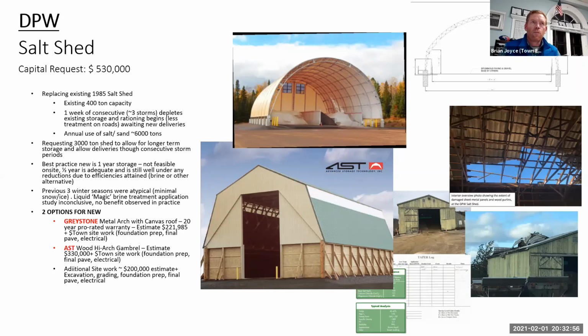So what we're proposing with our space up there is a 3,000-ton shed. Best practice in the industry is for one year of storage, but we don't have that space up there. 3,000 will give us enough time for sure to get through several weeks before we need a delivery. It gives us that time for ordering and delivery, even in a year like 2015. And it's also small enough that we've tried for the past 3 seasons this liquid pretreatment.